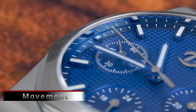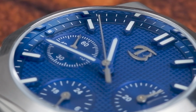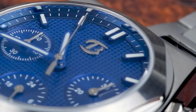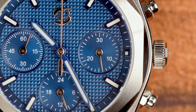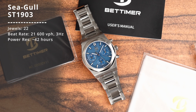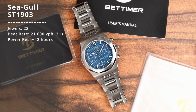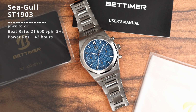So, as I mentioned earlier, we have here the SeaGull mechanical chronograph caliber ST1903, a very interesting movement indeed, based on a Venus 175 Swiss caliber, which Chinese manufacturer SeaGull purchased a license to produce, as well as all the tooling to produce it in the 1960s. This ST1903 movement is one of the variants of that ST19 series, and it is still manufactured by SeaGull, which arguably is the largest movement manufacturer in the world, making about a quarter of all the movements produced globally.